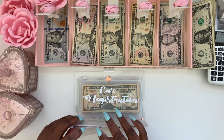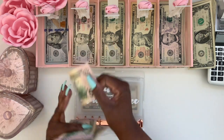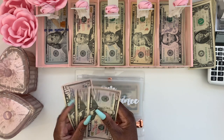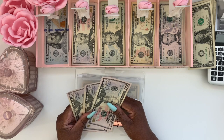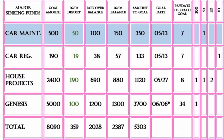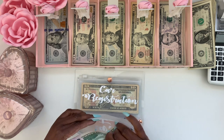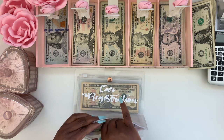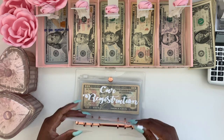Okay, so car maintenance, we're going to get a 50. Car maintenance, the goal is $500. We now have 150. We need $350 to reach that goal. The goal date is May the 17th. So I need 7 more pay periods to reach that goal.